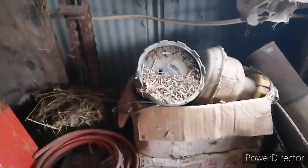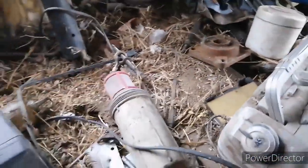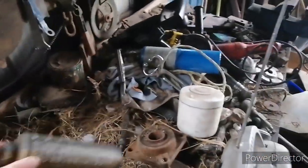Just a bunch of stuff in boxes and bird feathers and straw. Oh my gosh. Filter for a sprayer. Oh, empty, I don't know, oil jug. You could find anything you want here. Radio, that still works though, we'll keep that. Bunch of tools.